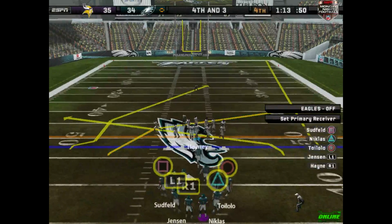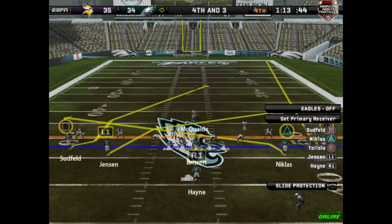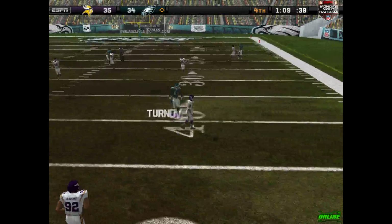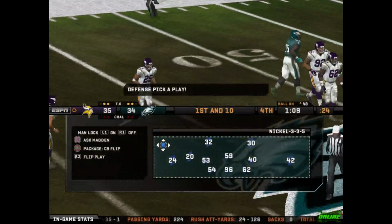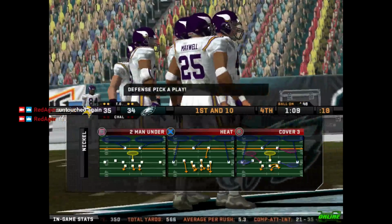Fourth and 3. Closing in, on the move, it's broken up. They go for it and don't make it. That was a conversion the offense needed. They have to be disappointed, and it's worse because now the other team has the ball.